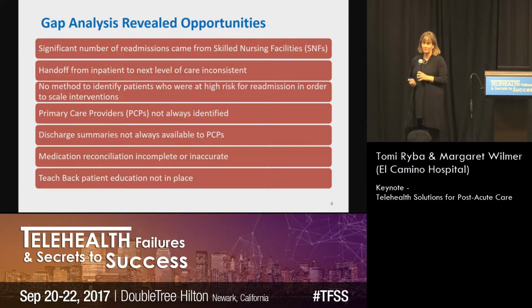But essentially what we were finding is the handoffs were not going well. There was miscommunication, of course, and the discharges from the hospital to the SNFs were not always necessary, and then the transition from SNF to home was very difficult and complex. The list goes on: we didn't know who the PCPs were necessarily, information was incomplete, et cetera. And of course, MedRec, medication reconciliation, was not being done for the patients that we were serving.